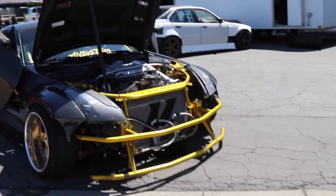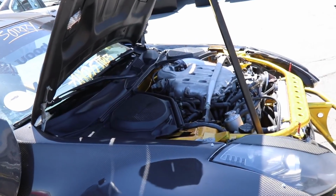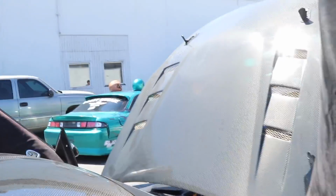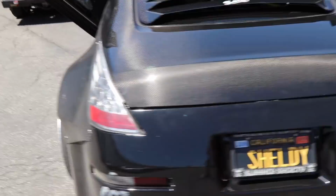Sheldon's car's looking mean out here today. He's got the Lambo doors, baby. Gold, everything. But I'm pretty sure that he actually just blew his motor today. His head gasket looks to be shot. It was plowing smoke out the back on one of the chase runs that we were doing. Carbon fiber hood, carbon fiber roof, carbon fiber hatch, carbon fiber louvers, carbon fiber fenders. I don't know if he has anything else carbon fiber, but he literally has carbon fiber on everything. It's a ballsy move, but I appreciate it.